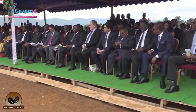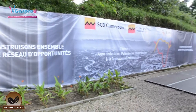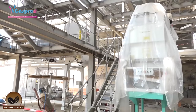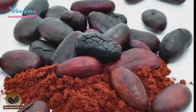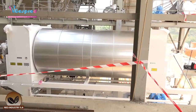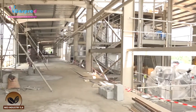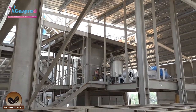The financial partners like SCB Cameroon are not left out of the game. Being the major financial partner, SCB believed in the project. When the Kekem-Koko Transformation Plant would be completed, it would be one of the most modern factories in the world, with the latest technology provided for by Buller, which is one of the biggest manufacturers in the world in this domain.